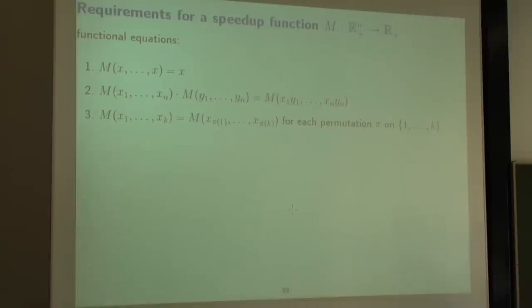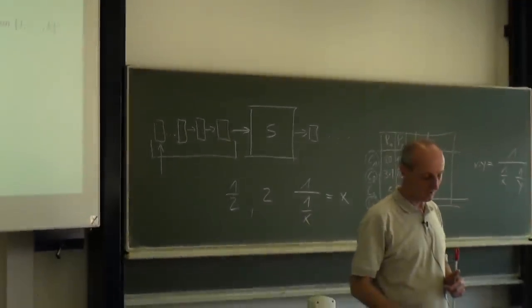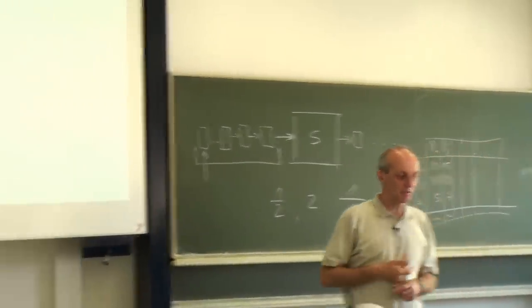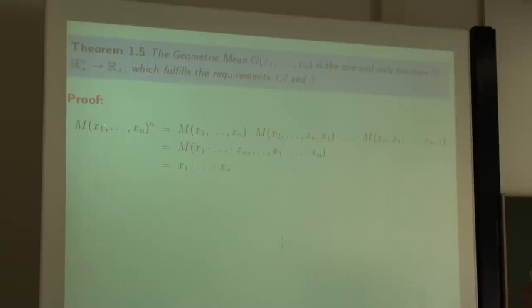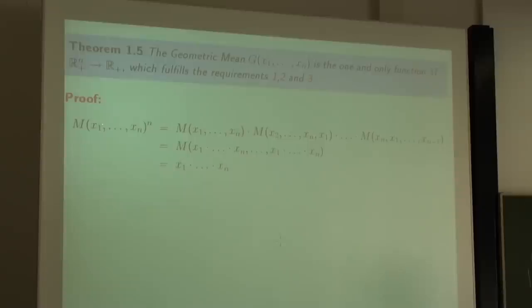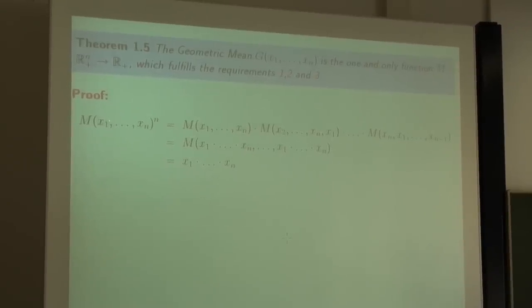And then, of course, the salesperson will offer you the best product for these three requirements. And the good news is there is exactly one solution for these three requirements. And here we have the theorem. The geometric mean is the one and only function m which fulfills these three requirements. And here comes the proof.